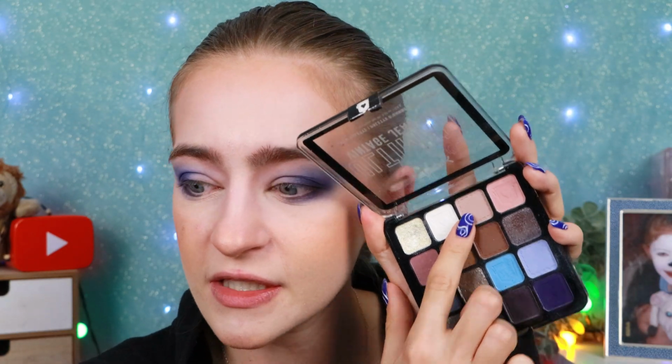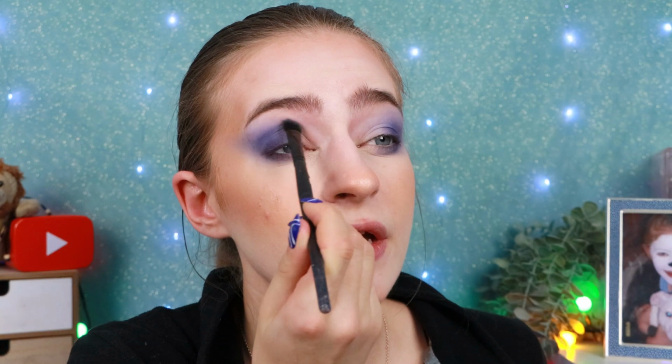Don't shoot the messenger. So now I think I'm going to go in with, I could either do a pinky inner corner or I could stick with the taupes. And it's a big decision. I don't know what I'm going to do. I think I'm going to go in with this taupe first. It's quite a pale shade. And I'm going to use that to pop in the inner corner here in the crease.